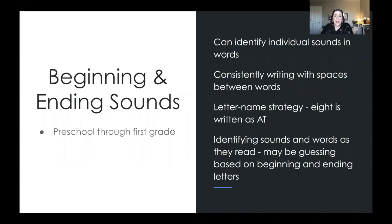Okay. Preschool through first grade, they're doing beginning and ending sounds. They can identify individual words. They consistently are writing with spaces between the words. They have a letter name strategy. So 8 is written as A-T, see, 8. And they're identifying sounds and words as they read. They might be guessing based on the beginning and ending letters.